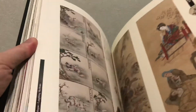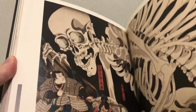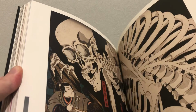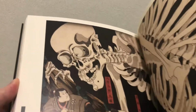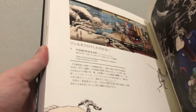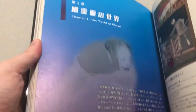Didn't even intend to do this. I was meeting a friend who was visiting from Hiroshima. Here's the famous skeleton. You saw this, I want to say, in a recent Pixar movie, the one with the stop motion animation. A friend of mine was visiting from Hiroshima. I was showing around Fukuoka City. Walked past the art museum.